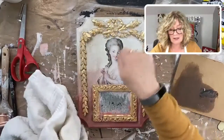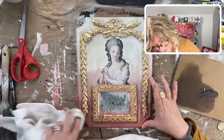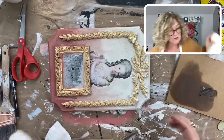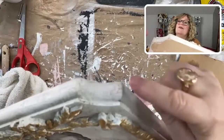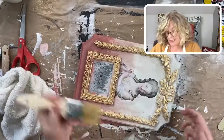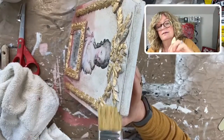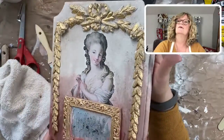Sometimes I'll just use a clean brush and lift away some of the antiquing wax. And if you have areas where you get a little clot, I call it, like that little blob, just grab your clear brush, which I dropped, and blend it right out so you don't have that clump of wax.